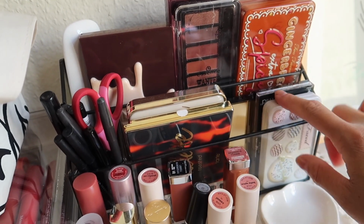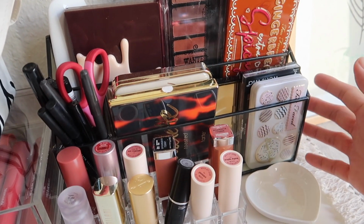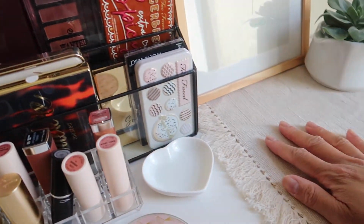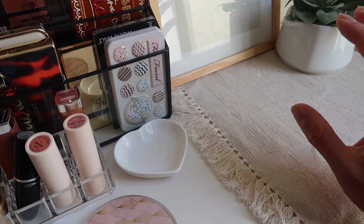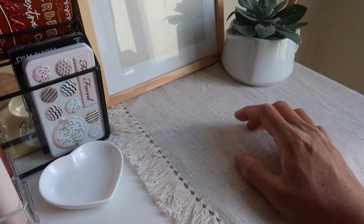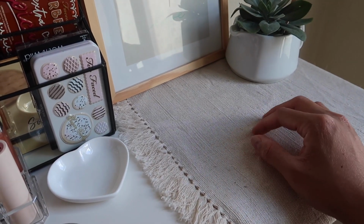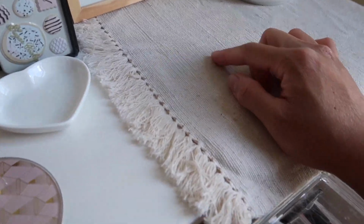This is my palettes. I have had this for a long time. I think this is like a school supplies organizer. This is now my new setup to take photos of products. So I really love this kind of texture now, like rattan, and I don't know what you call it, linen.